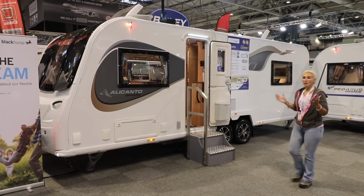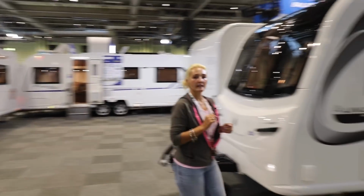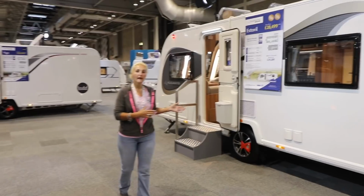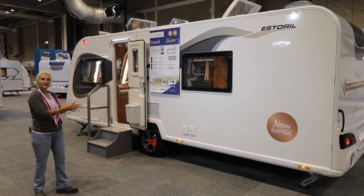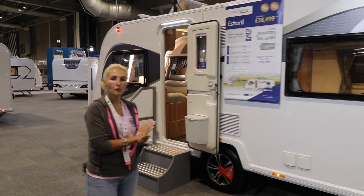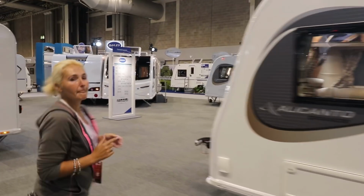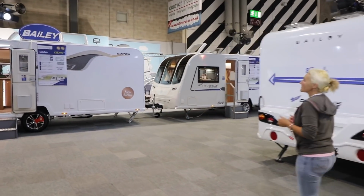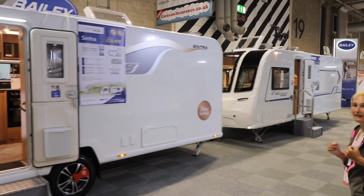So what if you don't want a twin axle? Because not everybody does, let's be fair. Bailey have got 2 others in this range, again 8 foot, but we've got the Estoril, a single axle caravan, just over £29,000, and on this one we've got single beds and a rear washroom, so that should cater for a lot of couples that prefer to have a single bed. There's just one more Alicanto in the range, and that's over here, and this again single axle. Here it is, it's the Sintra caravan, and this offers the island bed, which is very popular. Personally, I love an island bed.